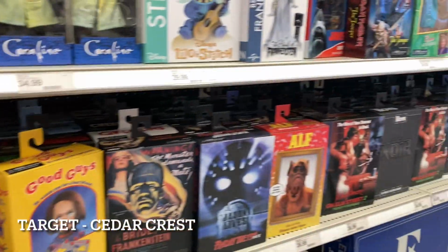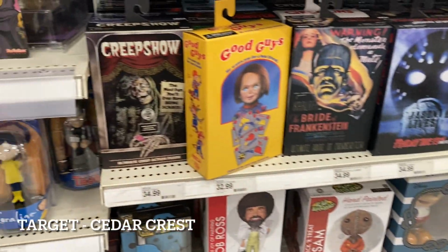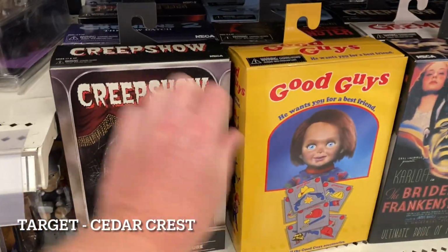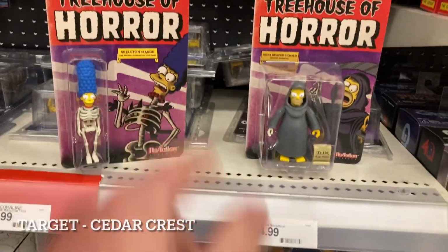Everything else here is pretty much the same, so I'm not going to go through all of it. All your typical stuff you would see. A little Creep Show. I haven't noticed that in a while. Maybe I just overlooked it, but other than that, let's go check the main section. I'll put these back on the peg and we'll see what we can find over there.